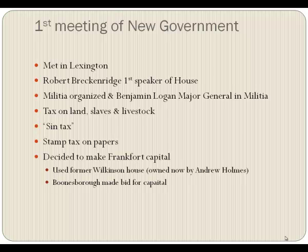The stamp tax was one of the biggest complaints. But now, if you'll notice, cigarettes nowadays have that stamp across the top. The stamp tax on papers, you had to pay tax on wills, on dice, on anything made of paper. And they decided to make Frankfort their capital. They used former James Wilkinson's house, now owned by another man named Andrew Holmes, as their first capital. Boonesboro did make a bid for the capital, but it wasn't sophisticated or large enough. They wanted something new and better.